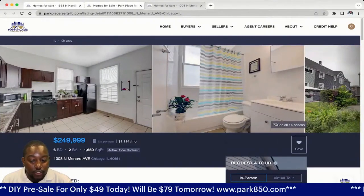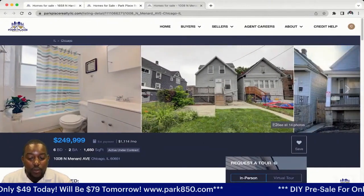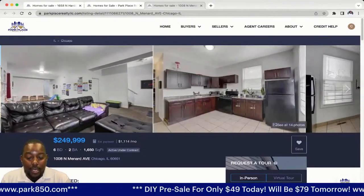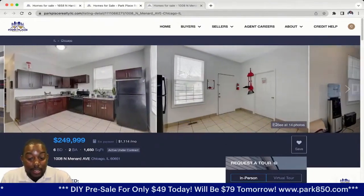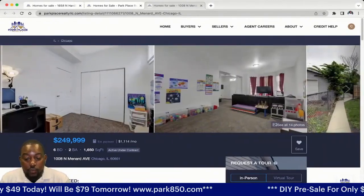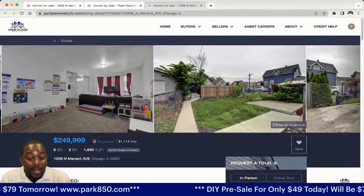250,000, 6 bedrooms, 2 baths. Right? If you guys will stay in this house, right? Go ahead and put it in the comments. I like that one. Right? This is a decent house. It's clean. Okay, maybe not the most recent tile choices, but guys, this house is clean.